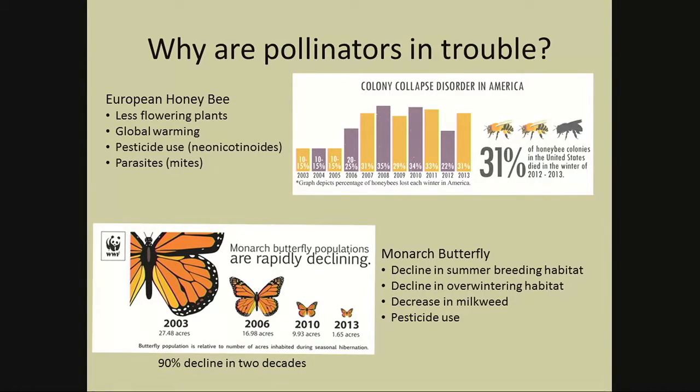European honeybee. You've got loss of flowering plants. Every time we put in a parking lot or a subdivision with turf grass, we lose flowering plants. Global warming, as blooming times shift, flowers may be blooming before the honeybees even come out, and that's a missed opportunity for food. Neonicotinoids are big in the news, of how they can affect honeybees and also parasites. Like I said, these things are all coming together and kind of making this perfect storm.